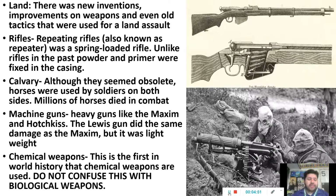The thing is, a lot of the soldiers had the bolt action rifle. They did not have the repeater. The repeater was there, but it wasn't like every single soldier had one. And the repeater was a spring-loaded rifle. If you look at the design, you can see how the bullets would creep up, and when you shot, there it goes, next bullet in, things like that.